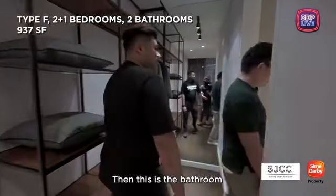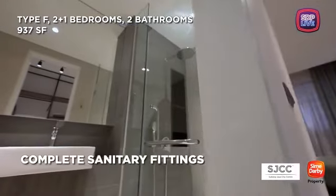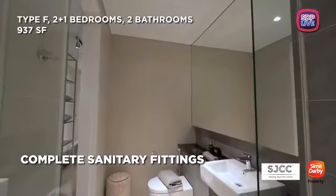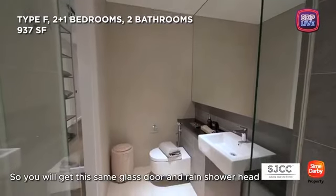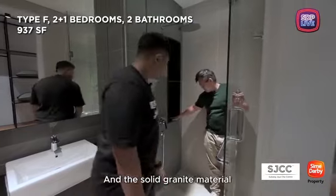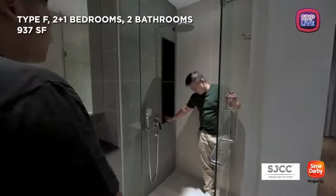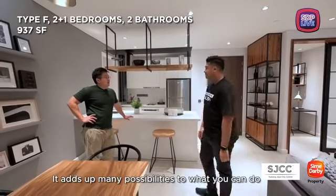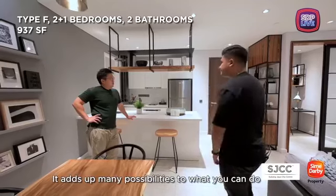Then this is the bathroom. Wow, this one has doors. Yep, glass door, rain shower, all included. So you get this same glass door, a rain shower. Again, the solid granite material. So what I really like is that plus one, right? Suddenly adds up a lot of possibility to what you can do.